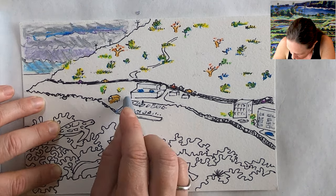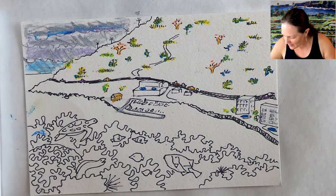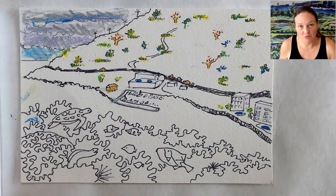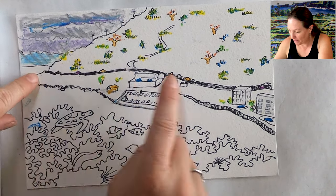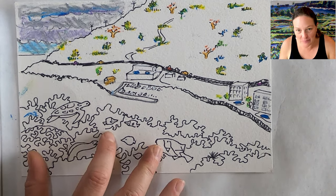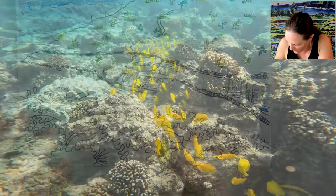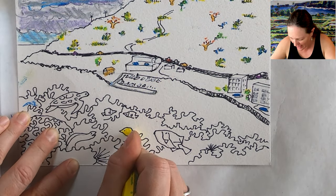What's really neat about oil pastels is that I can put oil pastel in these spots, but when I paint, it won't cover it. So, things that we have used oil pastels for: the sky, the plants, the buildings, and now we are going to do our animals and coral reef in oil pastel. And for the animals, we are going to fill them in with oil pastel so they really stand out.